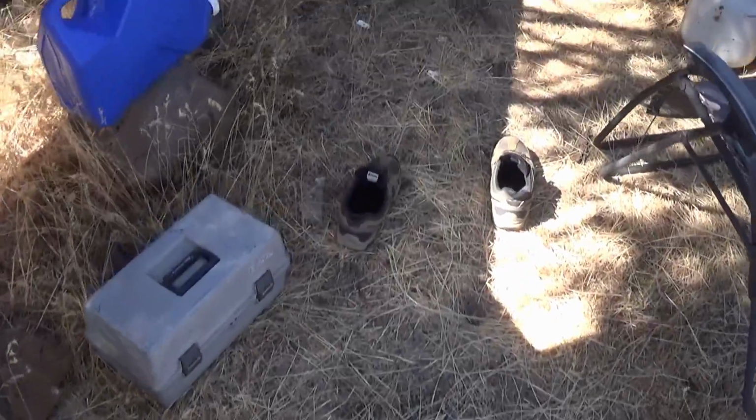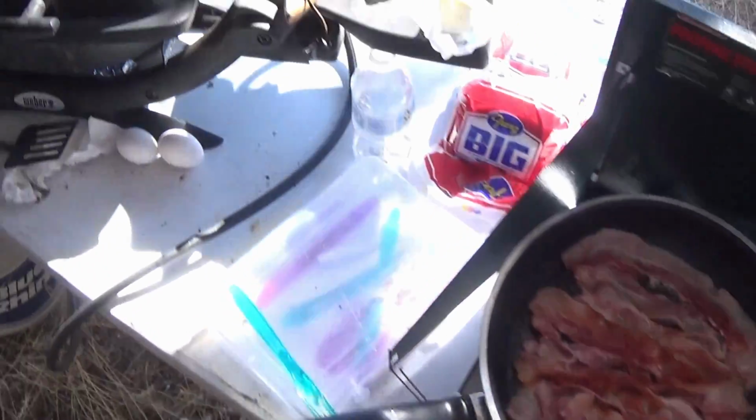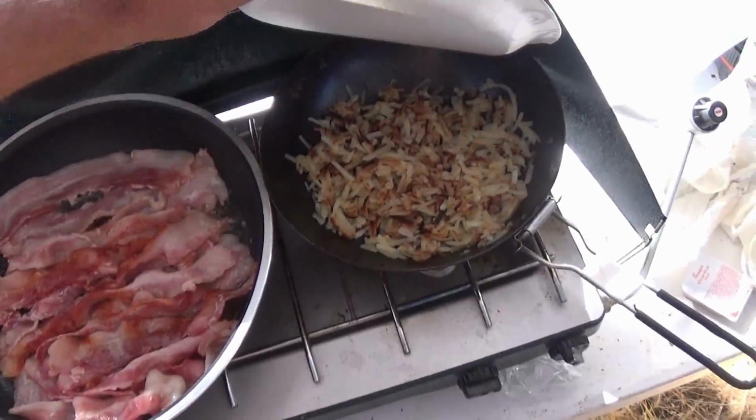Well, we ended up chasing a 3-point buck this morning, but we never got back up to it. So we decided to come have breakfast. Best part about hunting is the breakfast. Eggs coming on next.